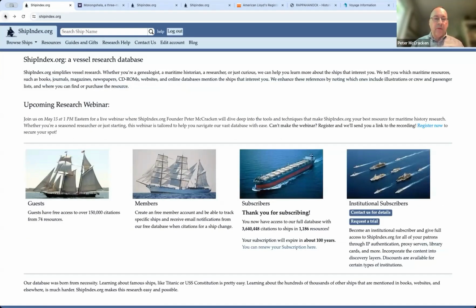Still, I believe that the value in knowing that these particular vessels are mentioned in places is incredibly helpful. And there are so many ways that people who are doing genealogical research can use the website for this sort of stuff. You may be interested in the vessels that your ancestors emigrated on. You want to find a picture of that vessel, and that's certainly understandable.